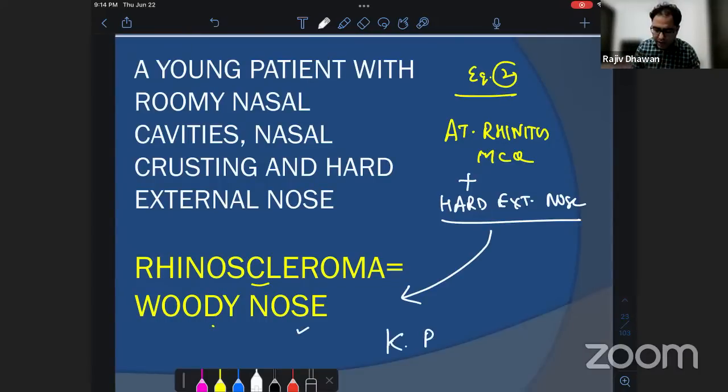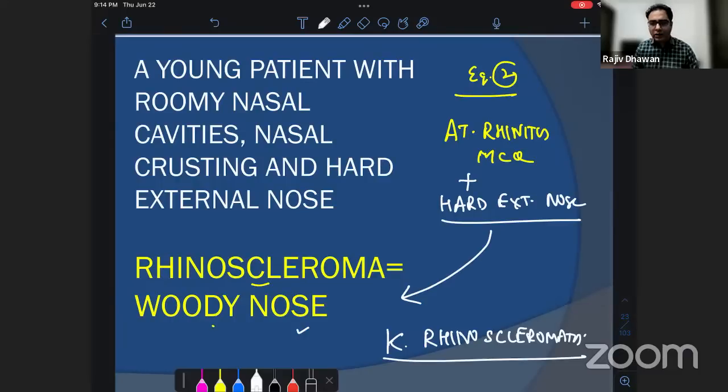And this is caused by Klebsiella rhinoscleromatis. This disease is more common in Uttar Pradesh and Rajasthan, north India. Why is the disease similar to atrophic rhinitis? Because the first stage of the disease is the atrophic stage.